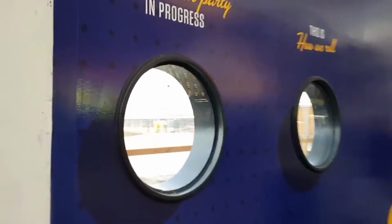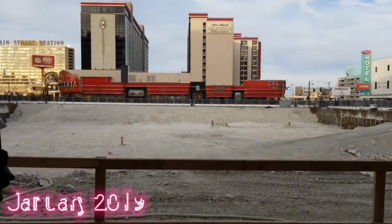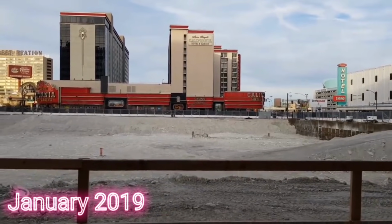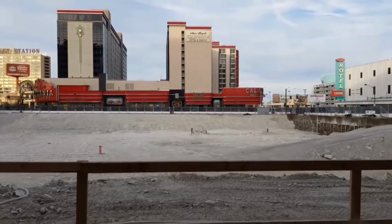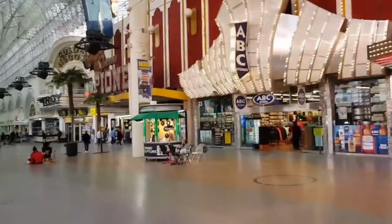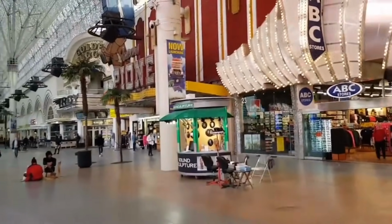Let's have a look at how the new property here is looking. Well, it's not looking at all. They've basically dug a hole for the foundations, that's it. But apparently the name of this new resort, 18 Fremont, is going to be announced this coming Thursday. So I'm very much looking forward to revealing that to you if I get to hear it.